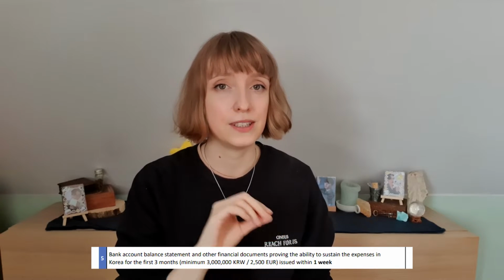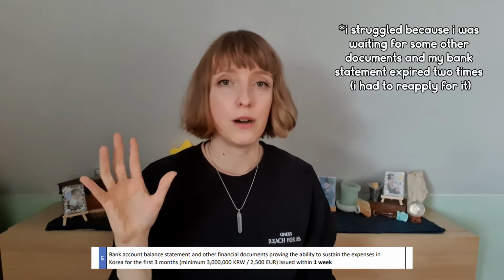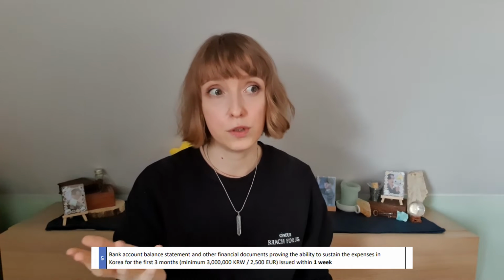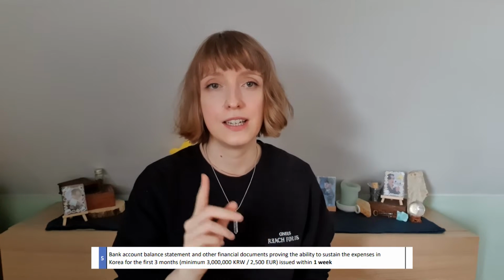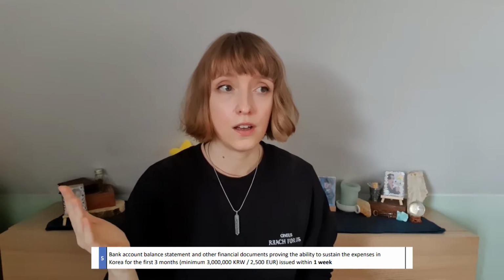So this is the document that I struggled the most with. And your bank statement needs to show how much money you have on the bank. It needs to show that you have at least enough money to survive the first few months. I think it's around 2,000 to 3,000 euros. And if you do not have a return flight ticket, it needs to be a little bit higher so that they know you can afford a return ticket.